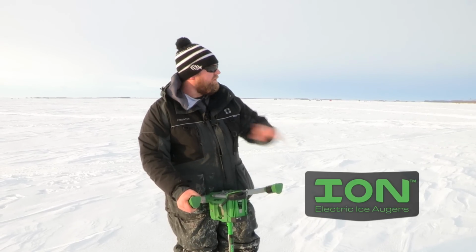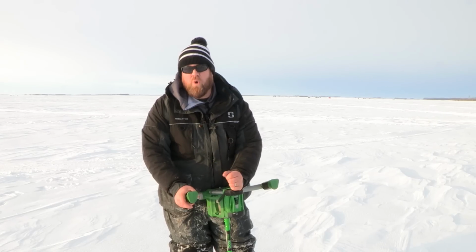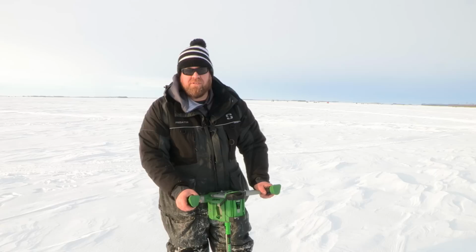And being mobile, we've got 40 holes drilled out in a grid out here, and we're just able to pop each hole, just keep going, keep going. We've got 40 holes on one battery, and it is cold out here today. And it's still popping holes fresh.